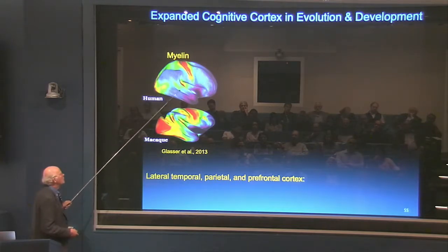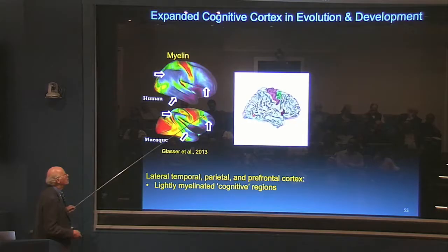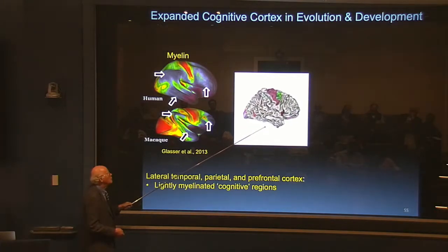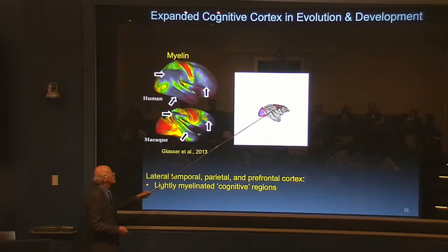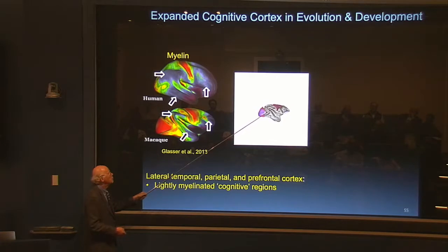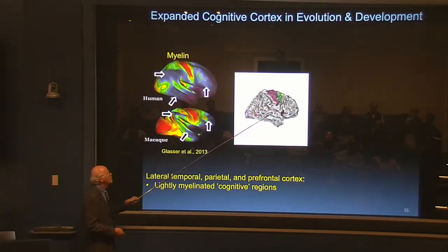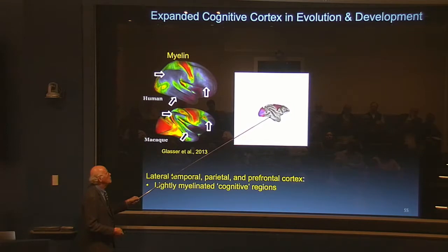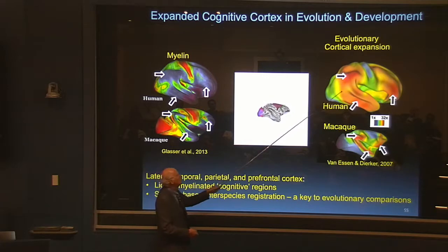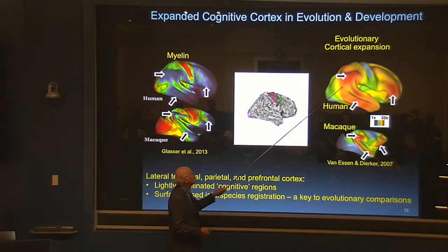So if we take our myelin maps for human and macaque and drill down on them and compare them by making a mapping between macaque and human that draws upon a set of colored regions here that are cortical areas likely to be homologous across species. So this is a mapping between monkey and human cortex that allows us to estimate the degree of expansion associated with these different evolutionary lineages. This is what we call a cortical expansion map in human versus macaque.